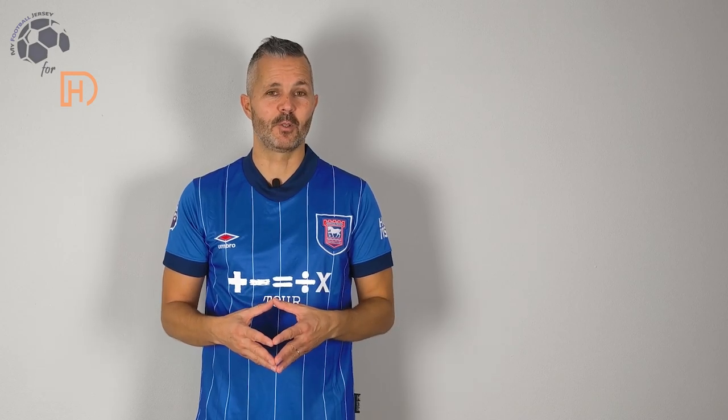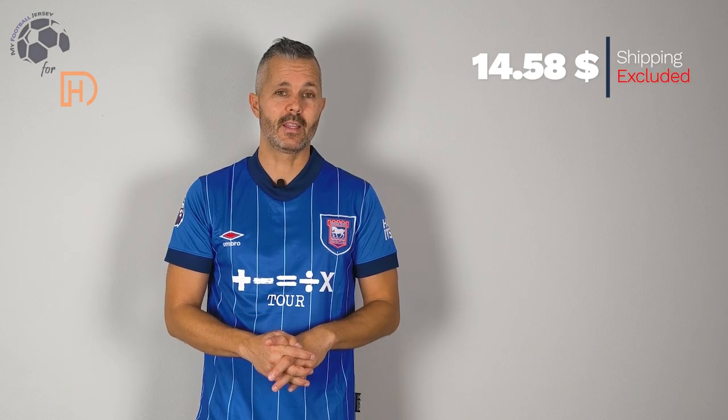The jersey is nice, it's not one of my favorite. It's blue with these stripes in little lines in white. My ranking, this is a 4-star. Anyway, good quality and really a nice price.